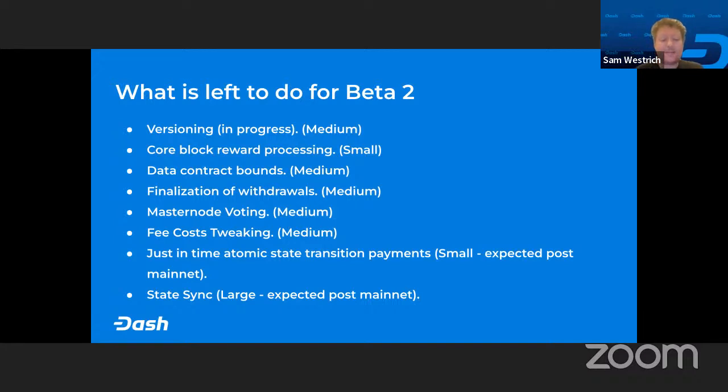Core block reward processing, yeah. So we can distribute rewards to masternode owners and Evo node owners from core, but we actually have to put the rewards into platform. So the distribution is done, the receiving is not done. That needs to happen. Data contract bounds. This was actually a pull request that I had a few months ago. It needs to be updated for 0.25. It's just been pushed off, but it's not that big of a task, mostly because a lot of it has already been written.